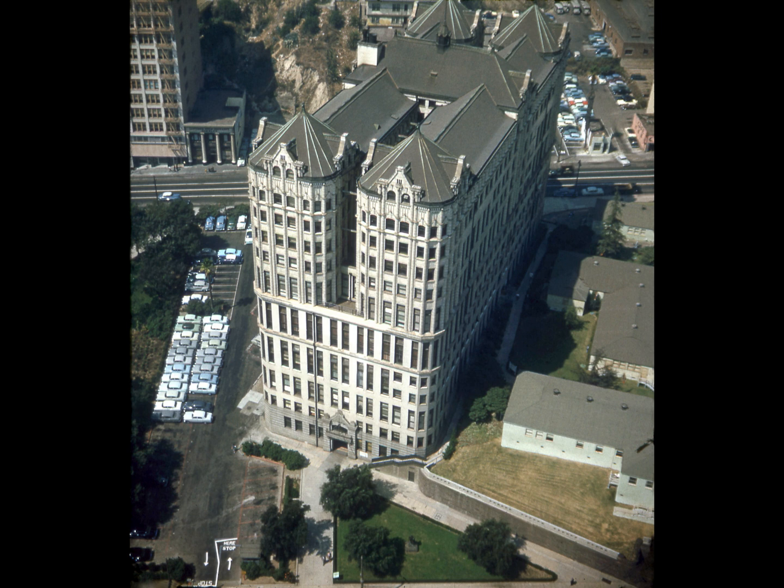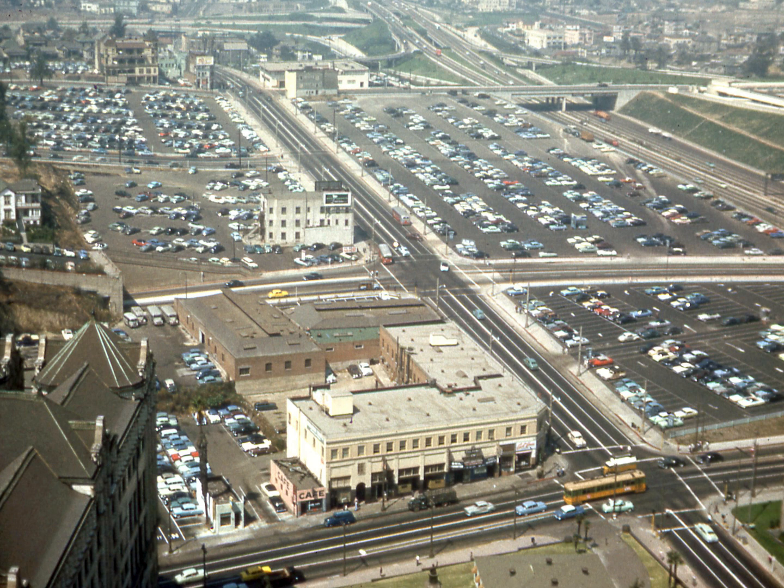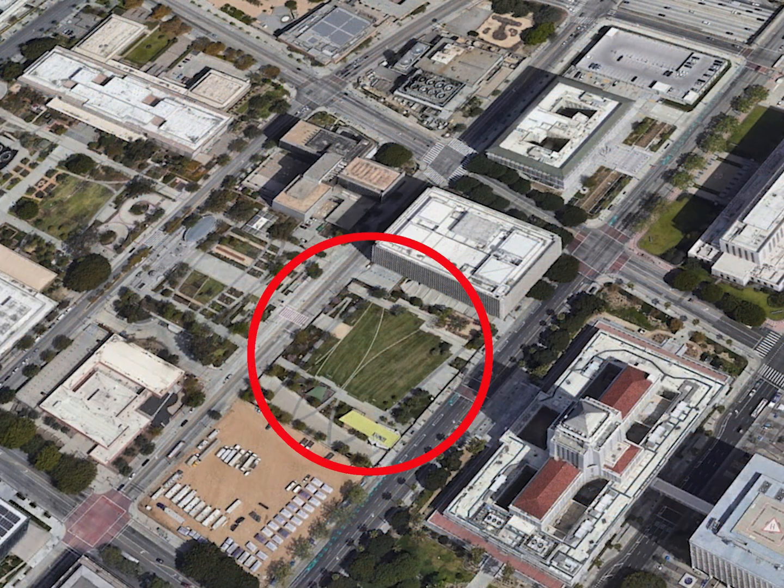The building sat at an odd angle in relation to the adjacent streets, something that was perplexing to city planners as the new Civic Center was built. It became a victim of the wrecking ball in 1973. The streets were straightened and a new park now occupies most of the area where the Hall of Records once stood.